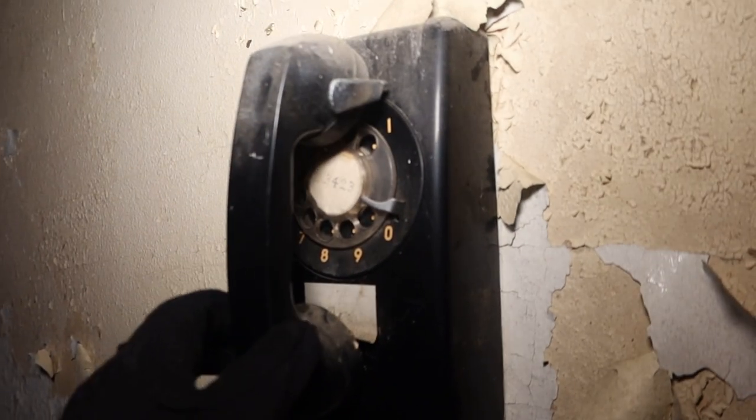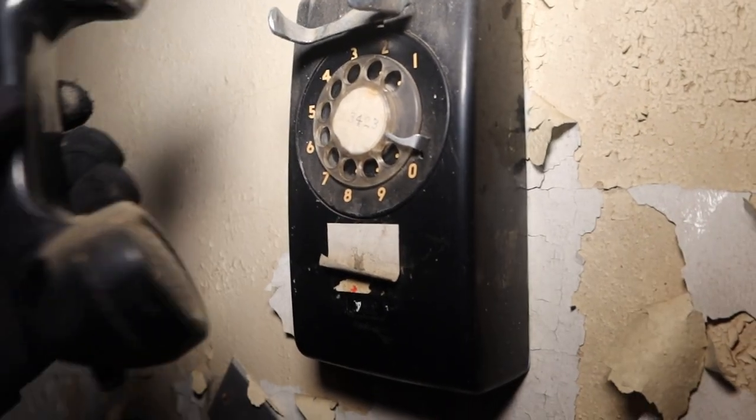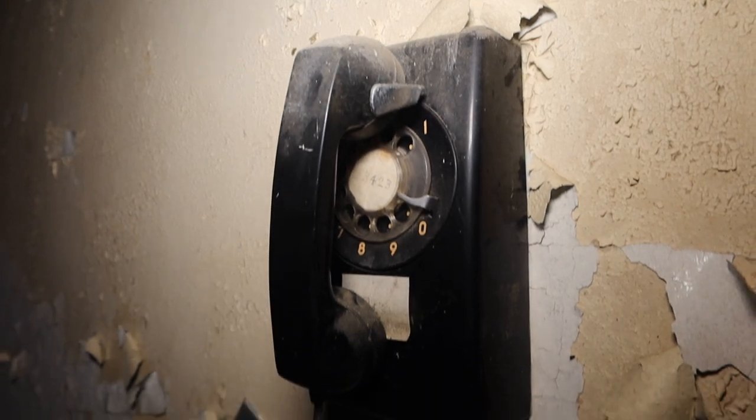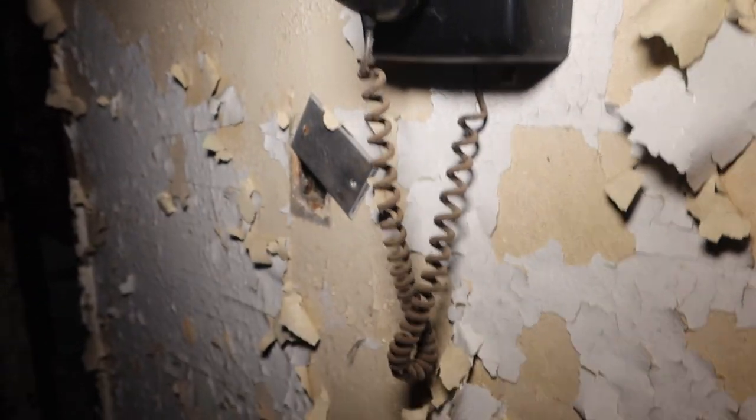Photography room? Oh my God, look at this old payphone, dude. Just sitting here on the corner, old rotary phone. Wow, that's freaking crazy that would still be there. Actually not even in terrible shape either.